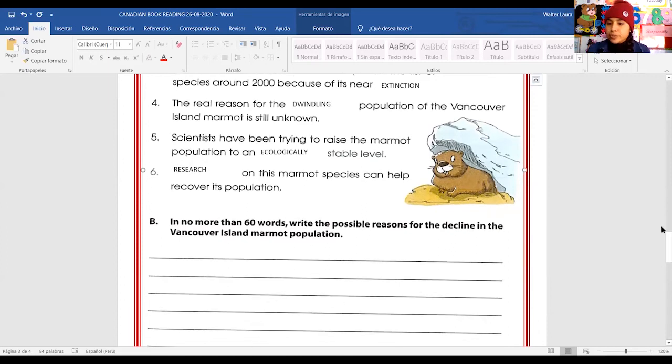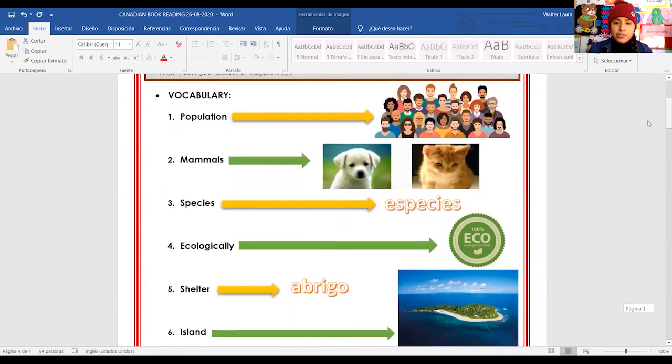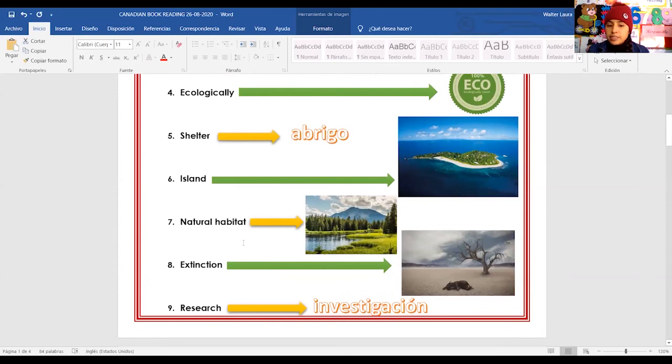Okay, that's for you. But your homework is this one, remember, okay? The homework that you have is to write 9 sentences, okay? Using the vocabulary of the Vancouver Island Marmot. Miss, what is that vocabulary? Here. You have, right, the population, mammals, species, ecological, shelter, island, natural habitat, extension, and research. Okay? So you will write those sentences and you're going to send me.